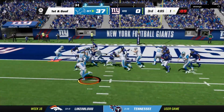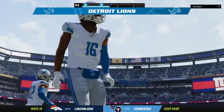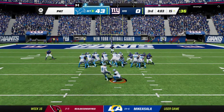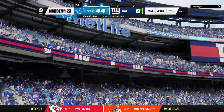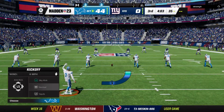Oh, they're going to run a little pop pass here. And he will fight his way into the end zone for a touchdown. Marquise Brown with a lucky number 13 touchdowns now on the year. And the Lions use the short field to get in for 6. Extra point by Patterson, up and good. And the lead grows even larger here in the 3rd quarter.